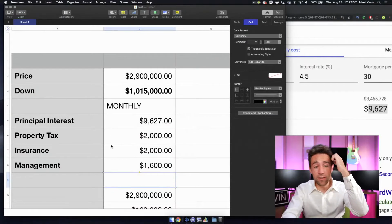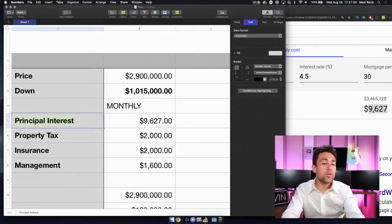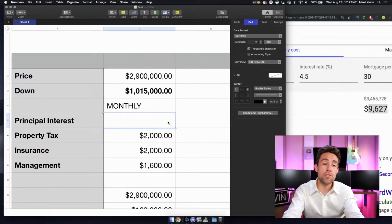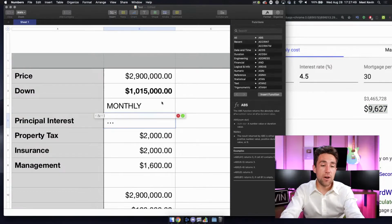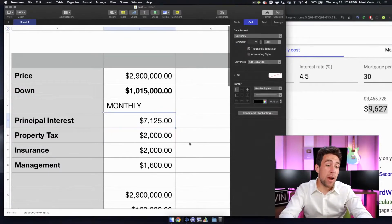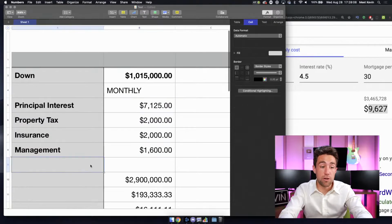You know what people are doing now? They're going to say, rather than spend money on principal as well, we're going to do this as an interest only loan. So we're going to take out a loan of the $1.9 million, and we're going to do interest only on this, and we'll divide that number by 12. There we go, divided by 12.